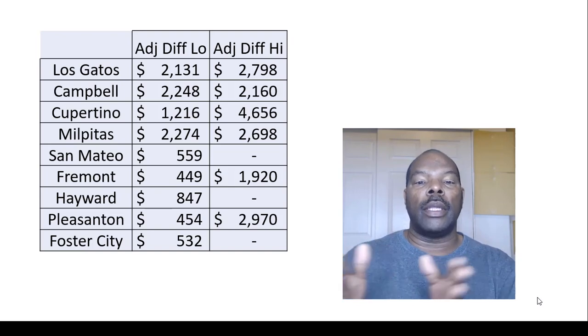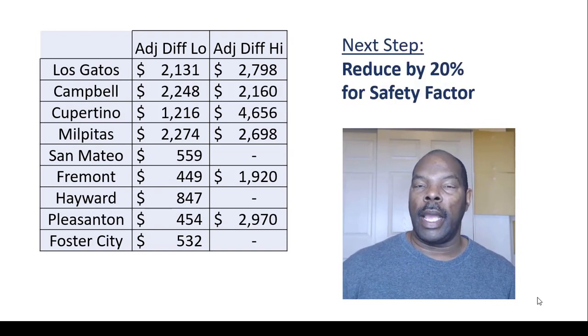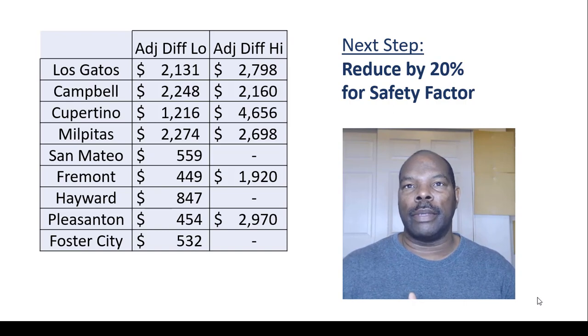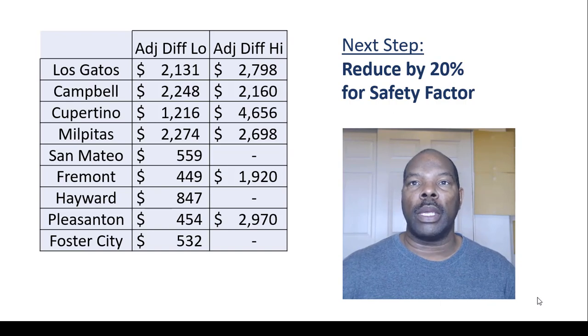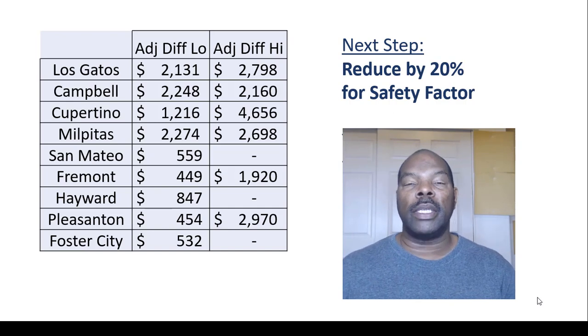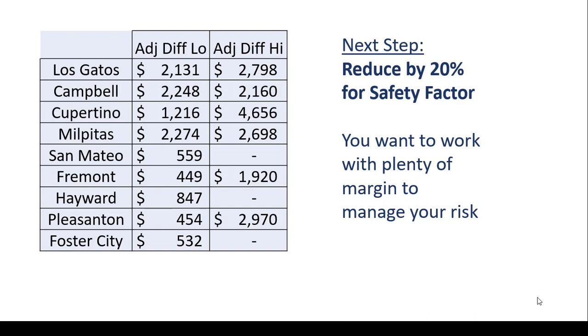All right, and I do that on the high side, and I do that for every city that I was analyzing. And now the next step is to really add a safety factor onto it, because we did an adjusted profit, but it's really important to be conservative, because you want to manage your risks. You want plenty of margin when you're doing a rental arbitrage. Plenty of margin. So I'm just going to take 20% off of these numbers, and that's going to show what our profit is. If I take 20% off, I'm being conservative. So that's what I do.